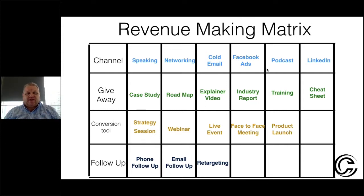Facebook ads, you're running Facebook ad campaigns to generate leads. You might have a podcast where you're offering people to engage or connect with you through your podcast. You might use LinkedIn as a strategy, using Sales Navigator for LinkedIn that gives you 33 direct connected opportunities every single month. So these are the sorts of things that you can do in terms of your channels.